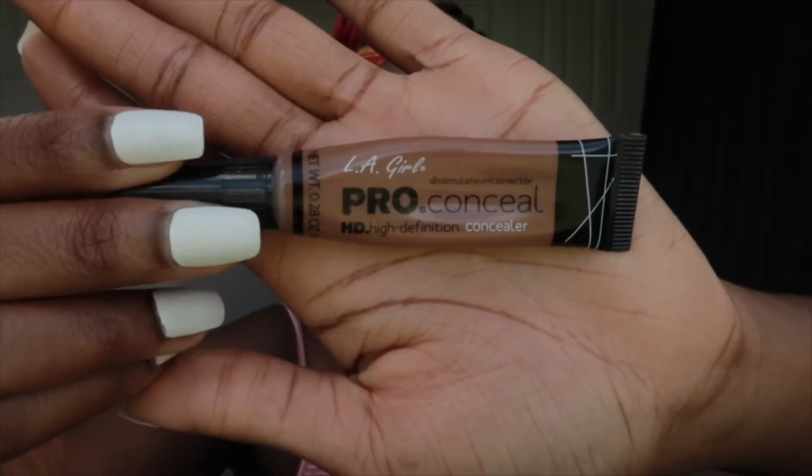So yeah, I'm going in with the LA Girl Pro Concealer in the shade Beautiful Bronze. I like to warm it up on the back of my hand. You can either take your finger or a sponge or whatever you like. It really doesn't matter. I just take my finger in the concealer and I just dab it underneath my eyes.